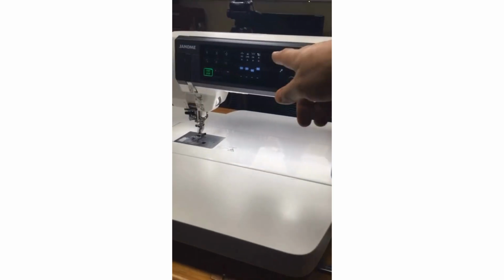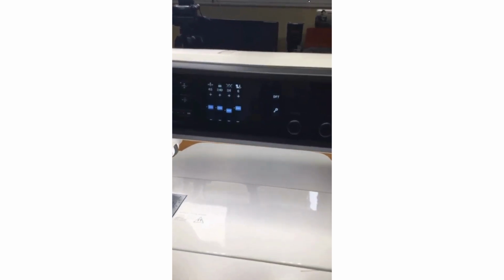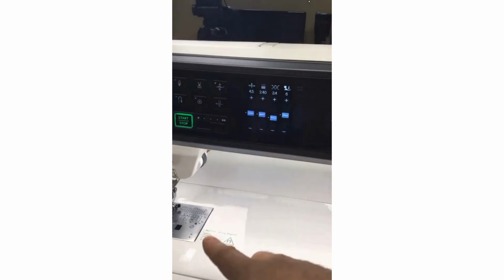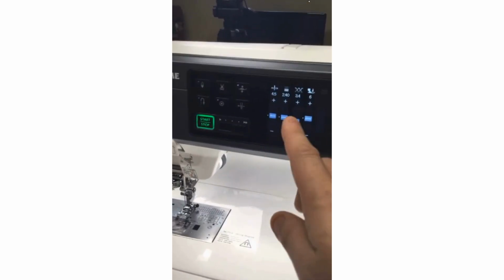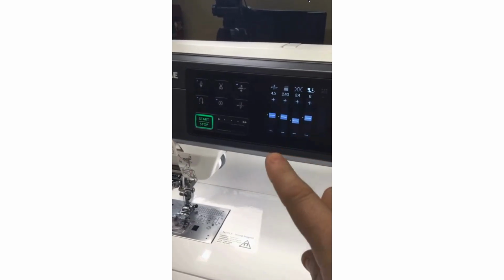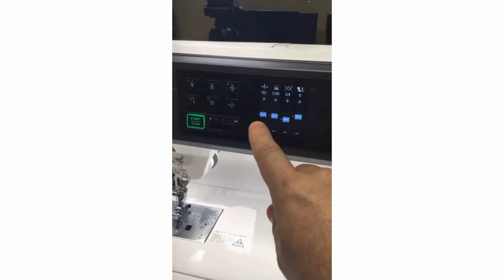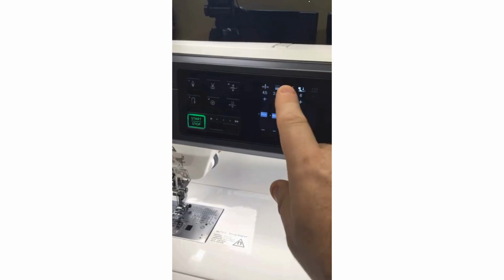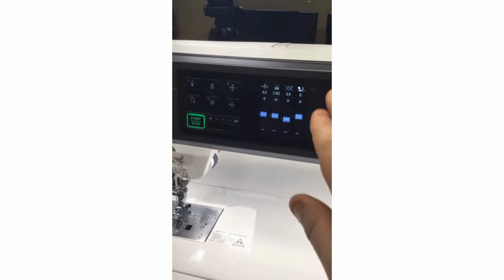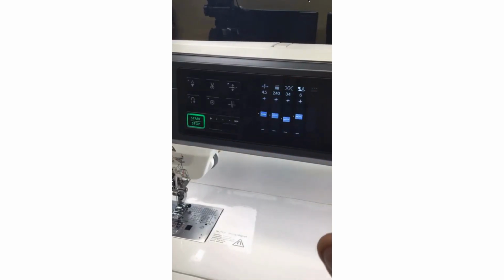But this middle screen, now you'll notice I'm in regular sewing mode. So the cool thing is, right here, conveniently right above the needle area, we have this middle LCD screen. So when you want to adjust things like your needle drop position, your width, or your length, your needle tension, the pressure on your presser foot, those selections are always going to be here. Again, when you're in regular sewing mode.